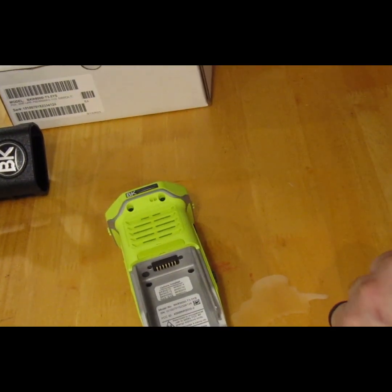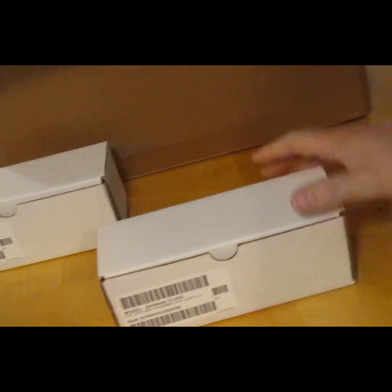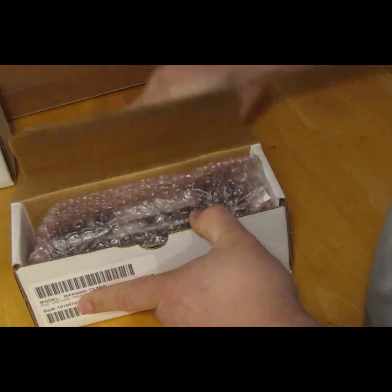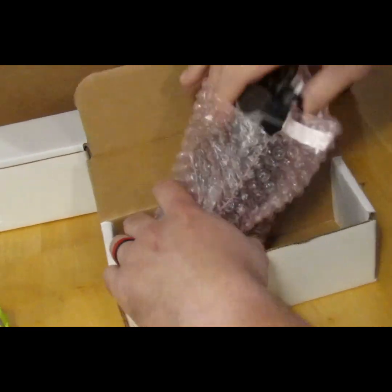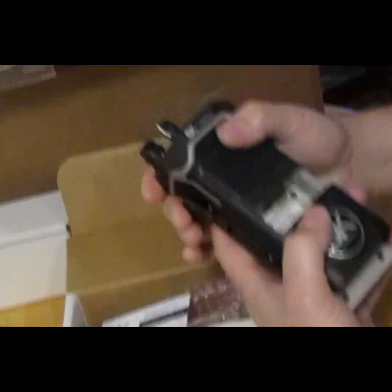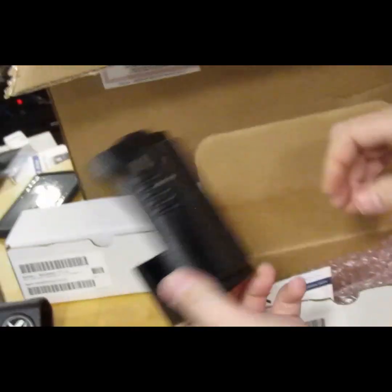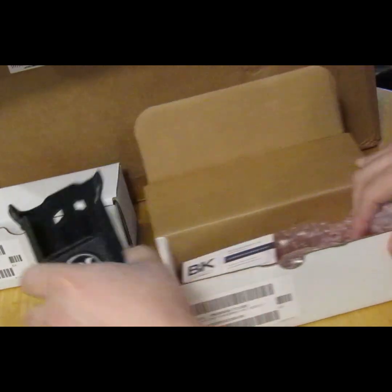Second radio. Okay. So these come in two colors, right, Lee? Yep. That's a carrying case, right? Yep. Every radio comes standard with the molded belt clip and carrier.